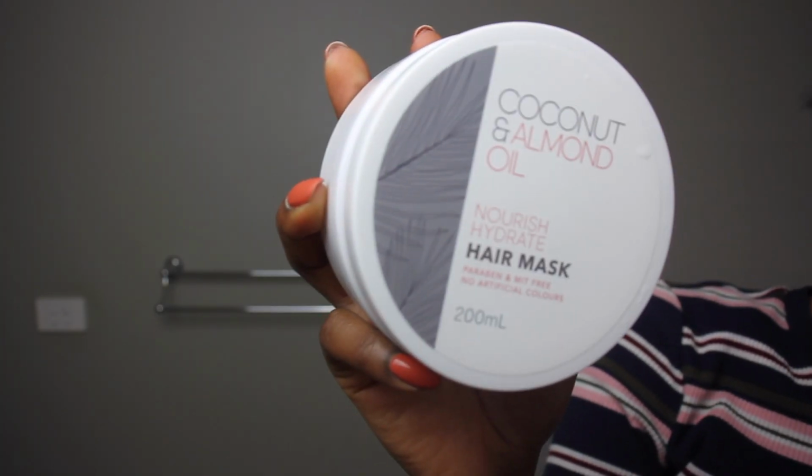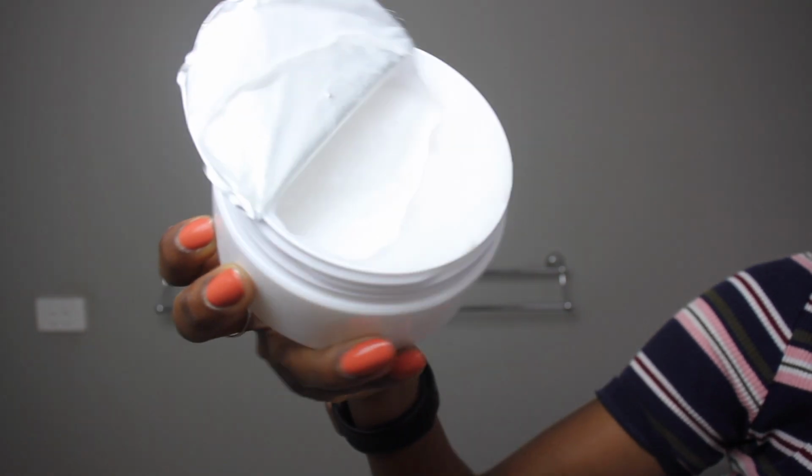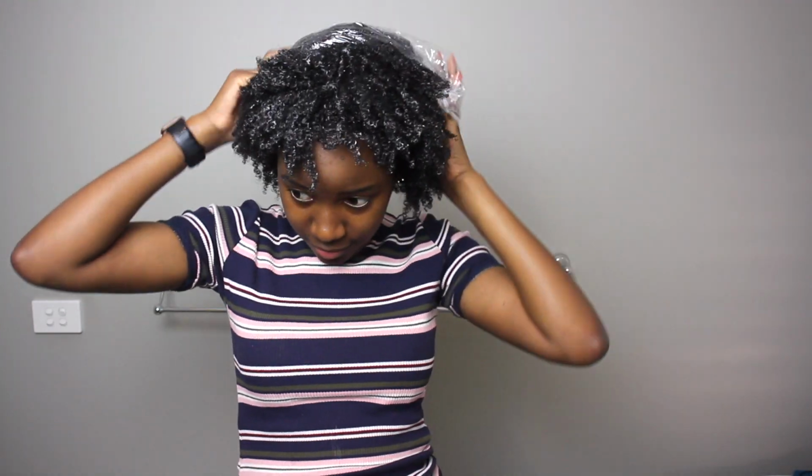Then I'm going to go in with the hair mask, and the hair mask is a similar consistency to the conditioner. I honestly wonder whether it's the same thing, but anyway. I put the hair mask on and just evenly applied it to my hair. The hair mask was pretty good. Obviously it's only after you leave it on for a little bit that you can see the results. So I put my shower cap on, and then I put my microwave heat cap on and allowed the mask to sit in for 30 minutes.